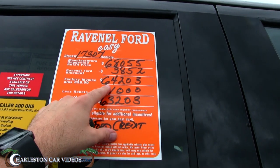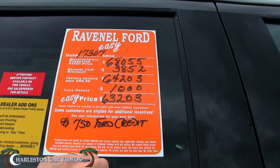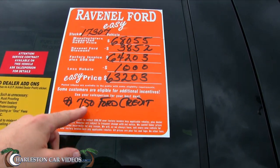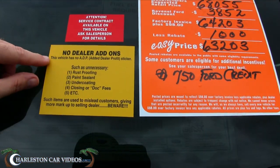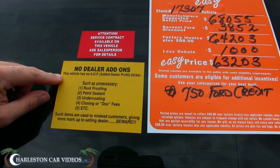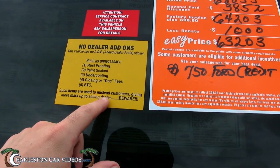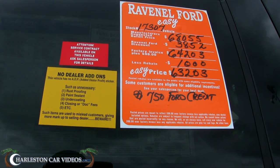$38,52 is the discount, $64,203, that's $98 over invoice. $1,000 rebate, easy price is $63,203. So you can see that's a substantial discount there, and you get to save $750 more if you finance with Ford Motor Credit. No dealer add-ons, such as rust proofing, paint sealing, undercoating, closing, dock fees, etc. Such items are used to mislead customers, giving more markup to the selling dealer. Beware. That is definitely the truth, okay?